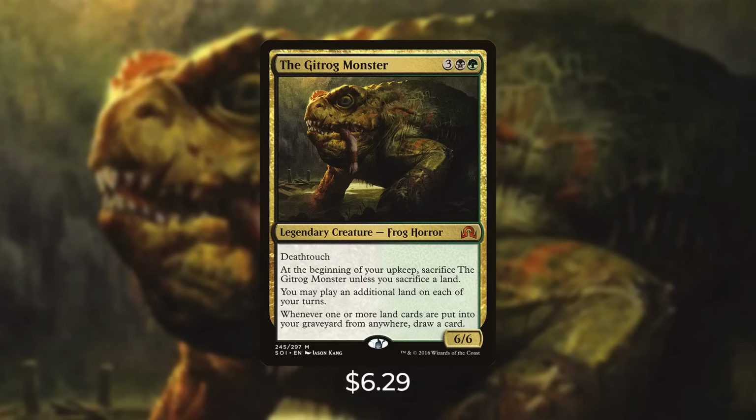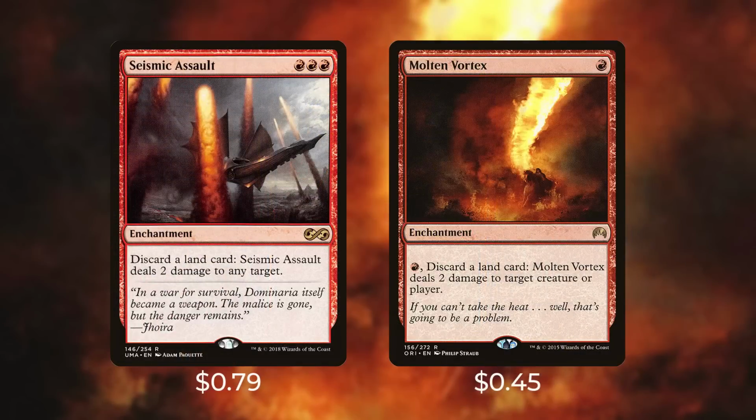This is a combo enabler, though in this deck we did not lean towards the Gitrog Monster's combo because it is stronger in its own deck. We just use the Gitrog Monster as more of a value engine. There are a couple of cards that we included that do work well with the Gitrog Monster, and those are Seismic Assault and Molten Vortex. These are both enchantments that you can discard a land card and they'll deal 2 damage to target creature or player. So you could combo off with Gitrog Monster and deal a lot of damage by discarding some lands and dealing a bunch of damage to your opponents. These do work out well with that strategy.